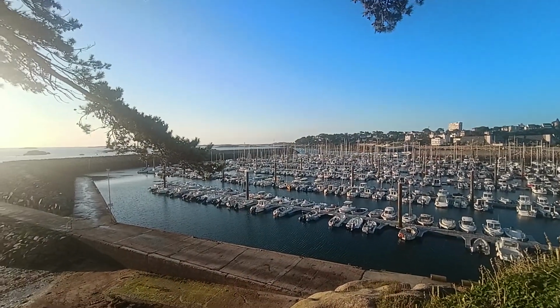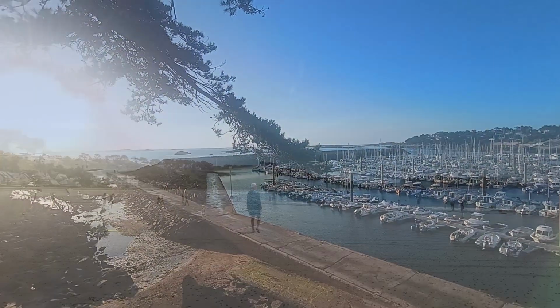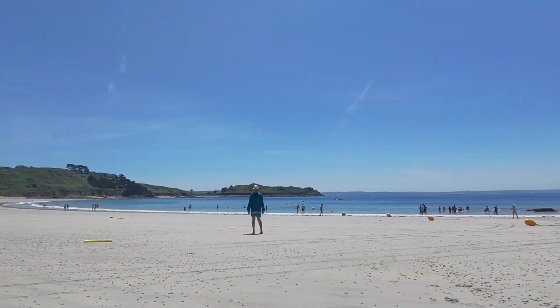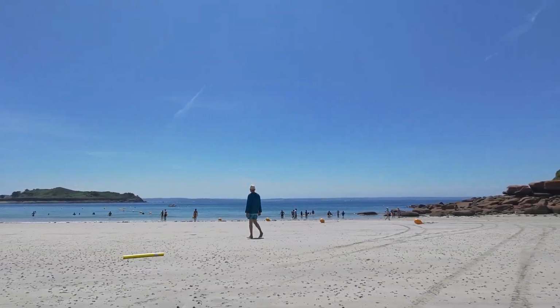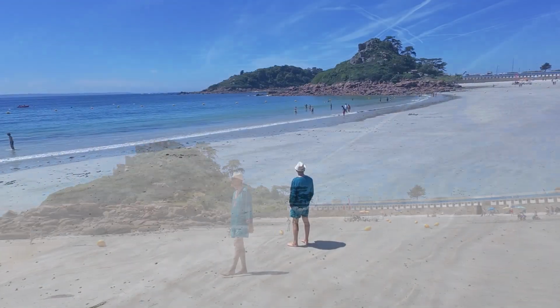The upside though is a location for delicious sunsets, a soft wide beach for eating ice cream and swimming, and crazily weathered pink granite formations.